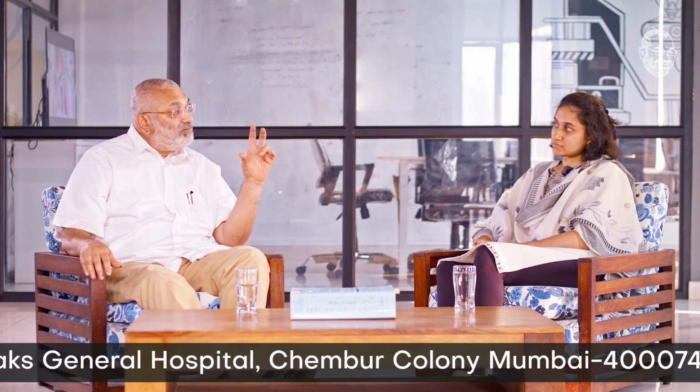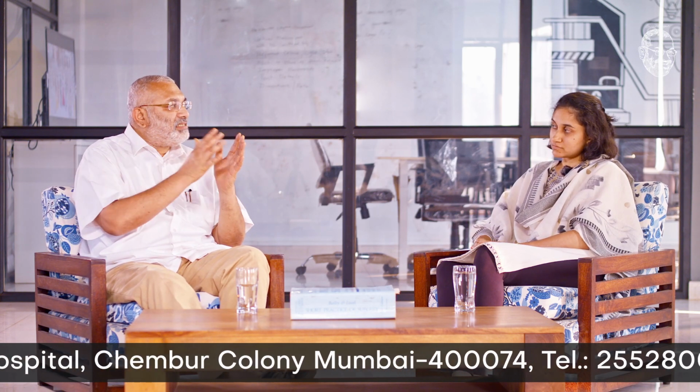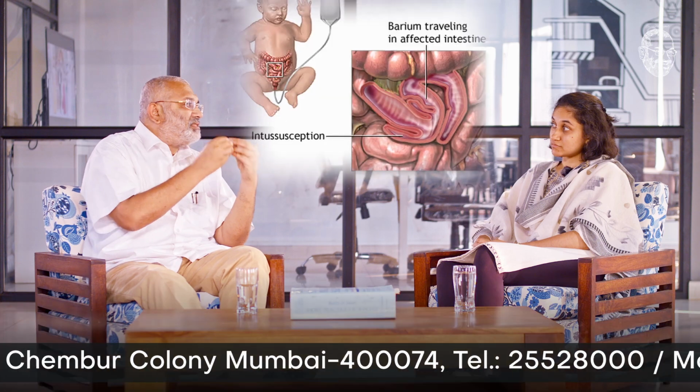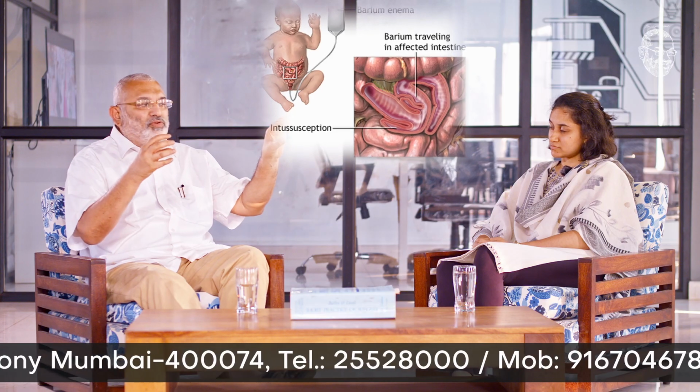So malrotation with volvulus is a common condition in very young children. Then in slightly older children, school going age, there is a condition known as intussusception. What does this mean? Intestine is like this, one loop telescopes into the other, and then somewhere it goes and stops. It's like one pipe going inside another pipe. That is called intussusception. Now this typically happens between 2 years to 9-10 years of age.